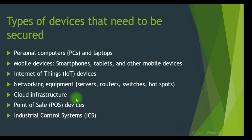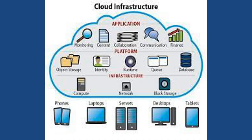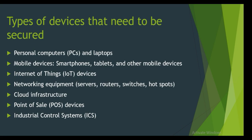And of course, we have the obvious, your networking equipment, such as your servers, your routers, your switches, and other security networking devices. We also have the cloud infrastructure. Cloud infrastructure would involve things like virtual servers, storage, and services that are hosted remotely. Proper security is vital to protect sensitive data stored in the cloud from unauthorized access, data breaches, and service disruptions.